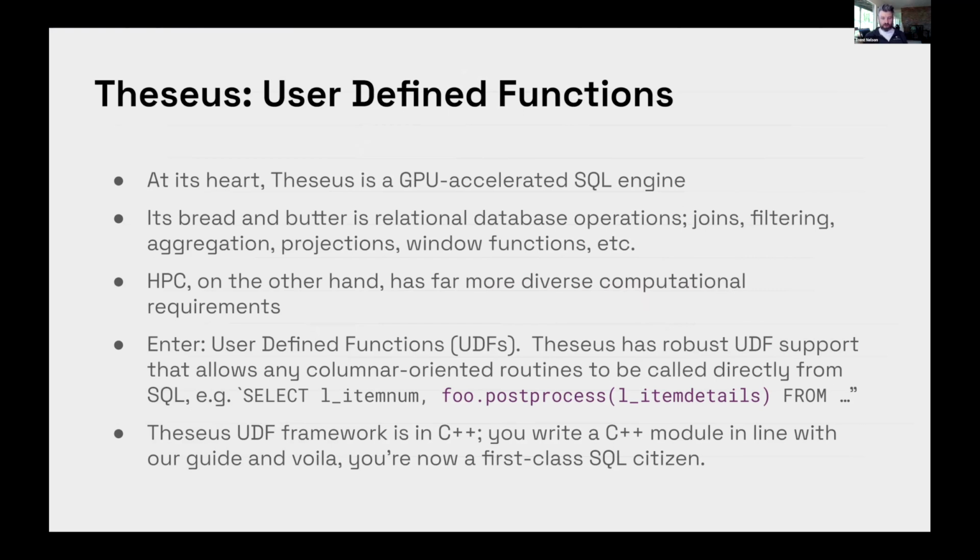So the general approach that we've taken, and it's a common pattern within other database vendors, is to have support for these user-defined functions. First-class citizens that you can call directly from SQL and are accelerated also on the GPU, and are otherwise indistinguishable from any other operator that you might find within a SQL dialect. So our UDF core framework is in C++, our product's primarily in C++, and it calls various CUDA components. So the general approach to writing these user-defined functions is that you author this C++ in line with our guide.